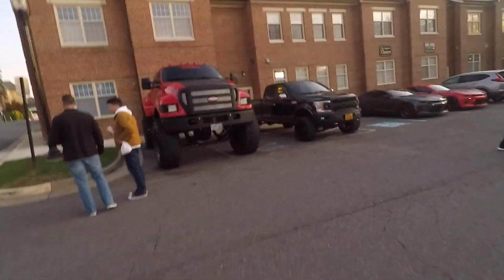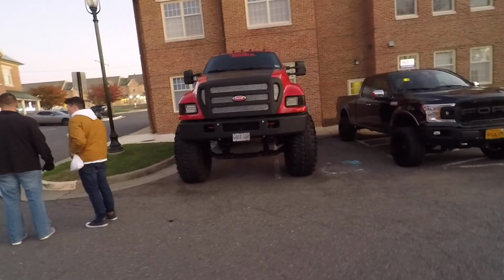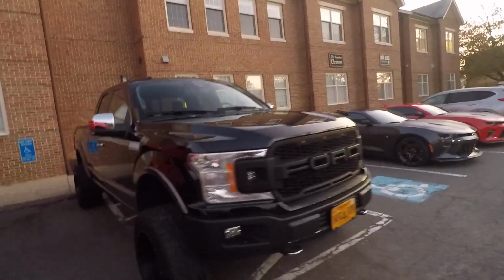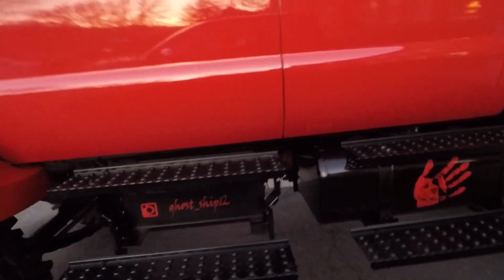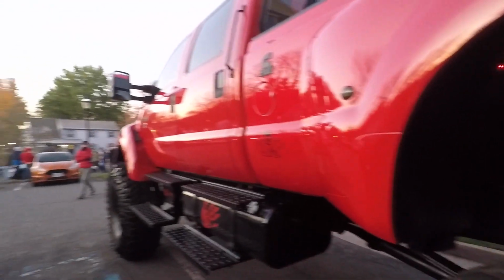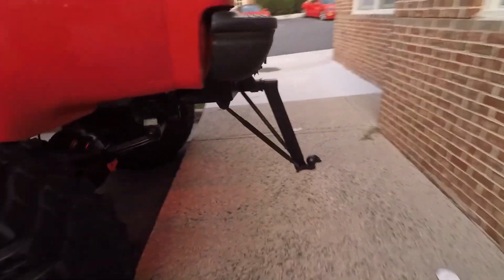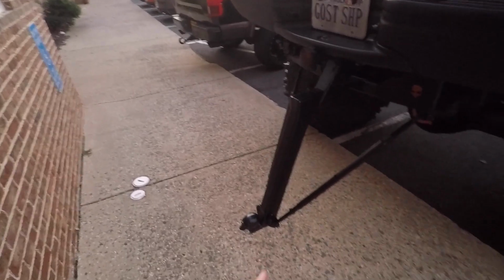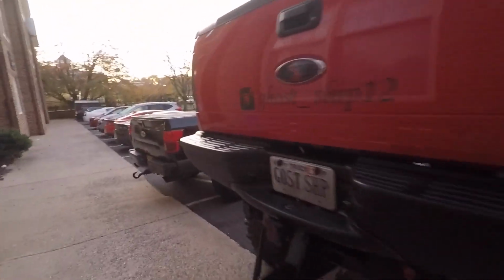And of course you have the ghost ship next to a regular lifted Ford. So you can really see how big this thing is. And this truck is massive. Next to a regular Ford, I assume F-150 that's lifted. This thing has like 48 inch tires or something absurd like that. I'm holding the GoPro at my head and that's as high as it is. It's clearly ridiculous, but you got the underglow. Huge drop down. What, 3-point mounted in order to have a hitch on this thing? This thing is crazy. If you want to check them out on Instagram.